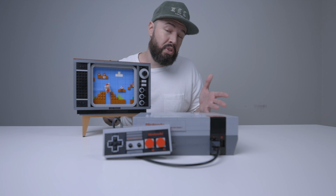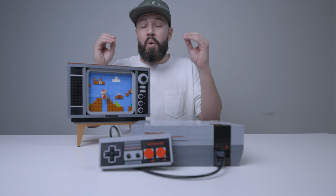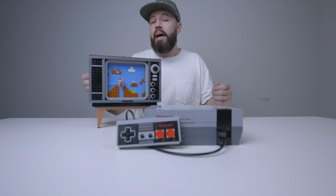Some sets are just meant for the display factor, but I think in order to have the perfect LEGO set, you must have some sort of playability where you can come back and enjoy it. And finally, number four, it's cost. Is the overall look and design, the building experience, and the playability factor of the set worth the cost they're charging?